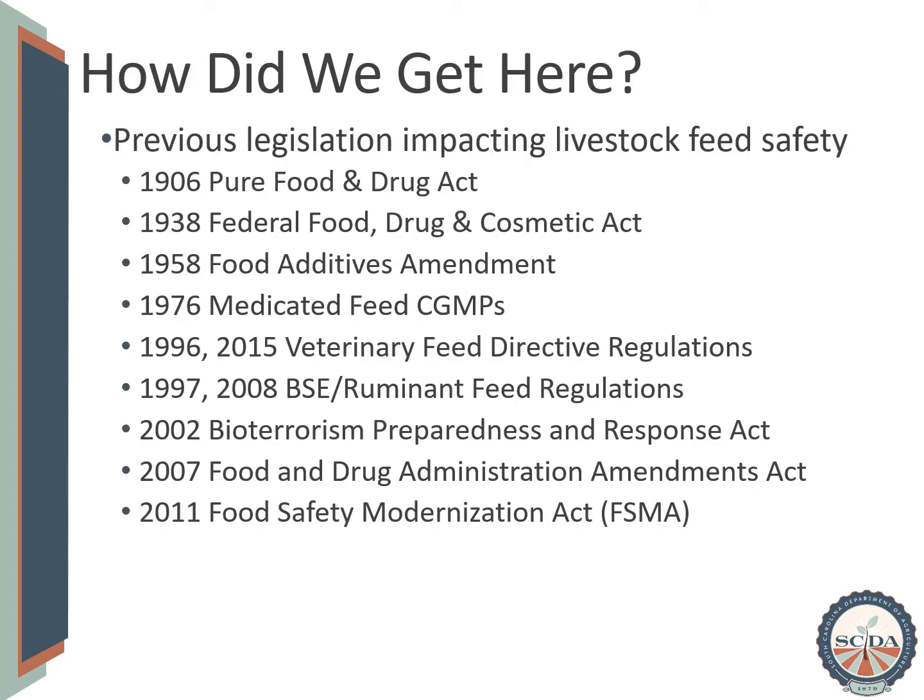To better understand FSMA, or the Food Safety Modernization Act, sometimes it helps to better understand how we got here. The United States has a long history of legislation impacting livestock and poultry feed safety that dates back to 1906 with the Pure Food and Drug Act. This act was the first time that the U.S. government stipulated that food intended for humans or animals could not be adulterated or misbranded.